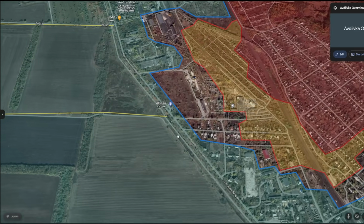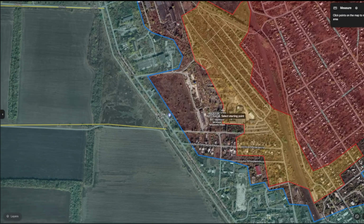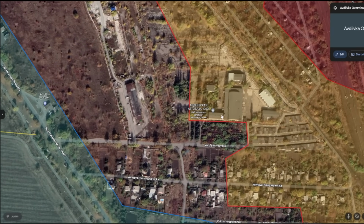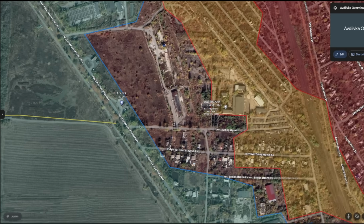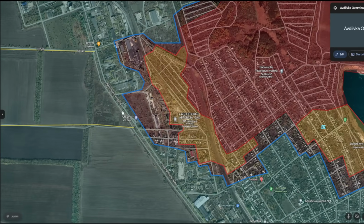Not to mention the Russians are, from their furthest extent, somewhere within 300, 400 meters of that road, depending on how you measure it. And this is actually a very large industrial structure, so you have to imagine the Russians have spotters on the roof, or they're at least trying to get them up there. So, a very, very limited and very, very stressed logistic route here.